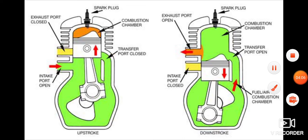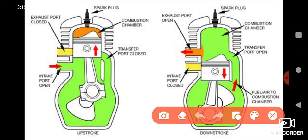Now we discuss the two-stroke petrol engine. In a two-stroke petrol engine, as you see, it has two ports, exhaust port and inlet port. Okay, it also has transfer ports. In a two-stroke petrol engine, we replace the fuel injector with a spark plug. In the first stroke, the piston moves in the upward direction, and the inlet port is open.